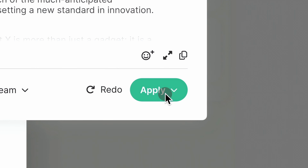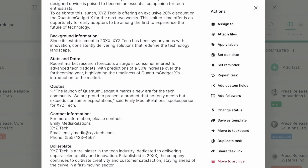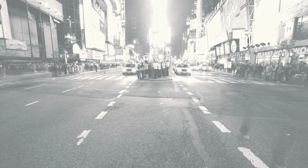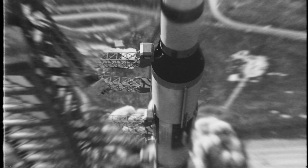Where innovation is the currency of success, harnessing the power of AI is not just a competitive advantage, it's a necessity. Workstreams.ai offers marketing agencies a solution to unlock new levels of productivity and chart a course toward growth and success.